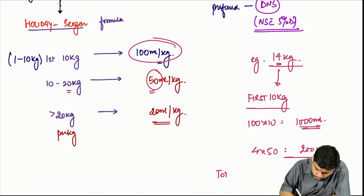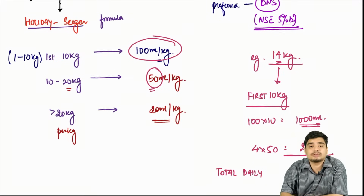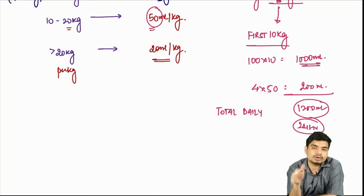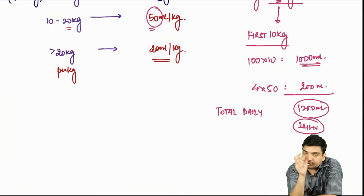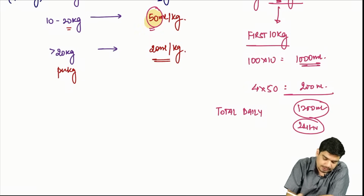So the total daily maintenance fluid will be 1200 ml in 24 hours. That's how you calculate the daily maintenance fluid. For the first 10 kg, 100 ml per kg. For the next 10 kg, 50 ml per kg. And for above 20, use 20 ml per kg.